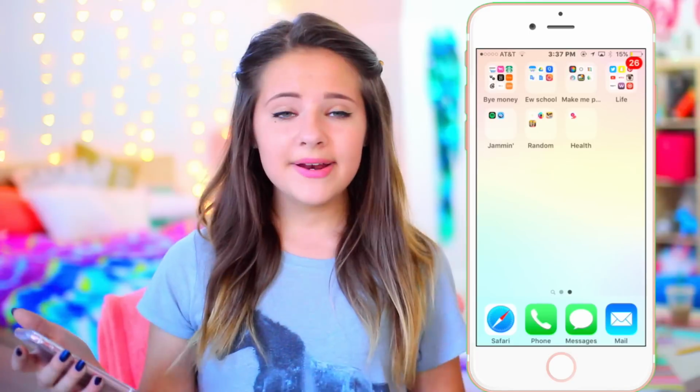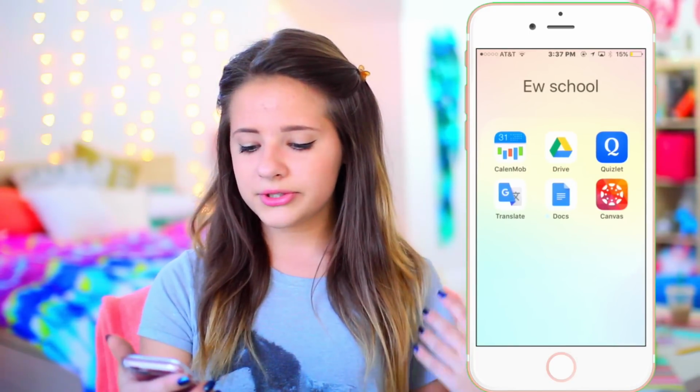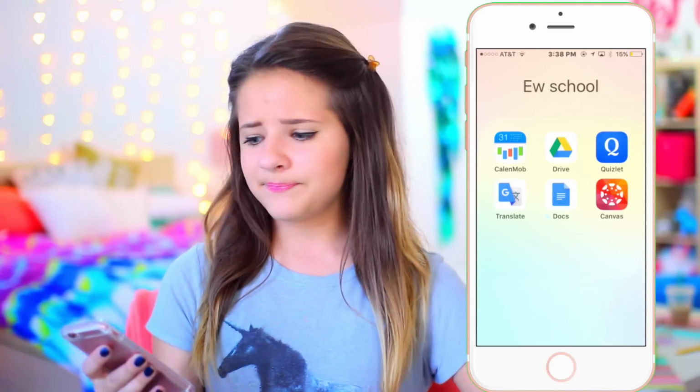It's awesome. So my next folder is called Ew School, and in here I just have all my school apps. I have Google Calendar, Google Drive, Google Translate, Google Docs, all of those apps I use for school. And also I have Quizlet, which is a great app for studying and flashcards. Quizlet is probably one of my favorite ways to study because it's super user-friendly and it makes studying way more fun. I also have Canvas, which is the website my school uses to keep track of grades and assignments for school. So I have the app on my phone. It's not the best app, I prefer the website, but you know, it's better to have it than not to have it. It's not really doing anything bad, so yeah, it's there.